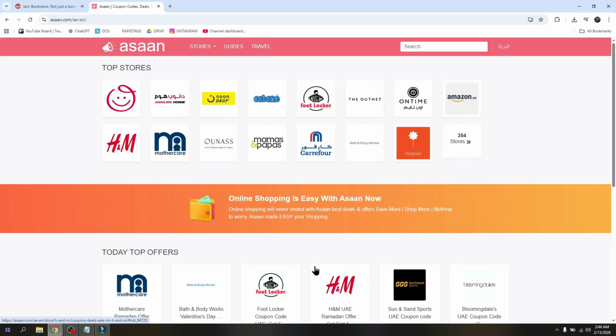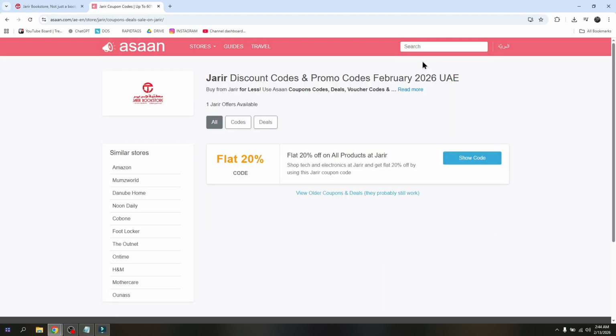Now, once you're here, all I have to do is to locate this search box and type in Jarir. Now choose the very first result. Now as you can see, as of the moment, they only have one specific coupon code for each month. This is going to be the month of February 2026.